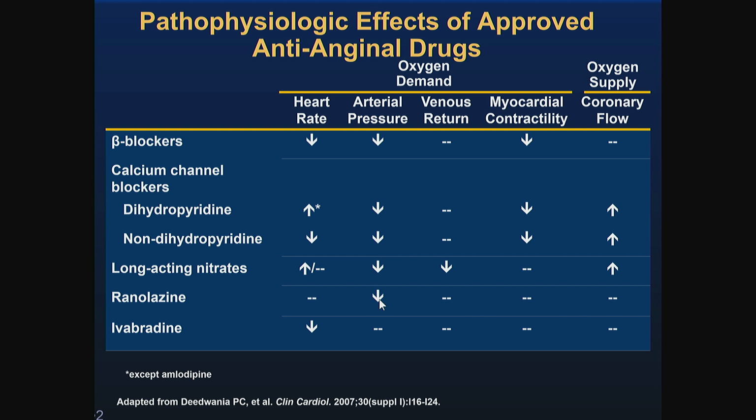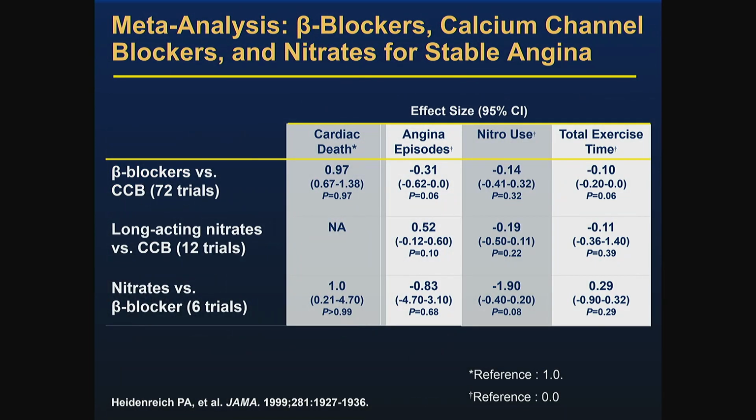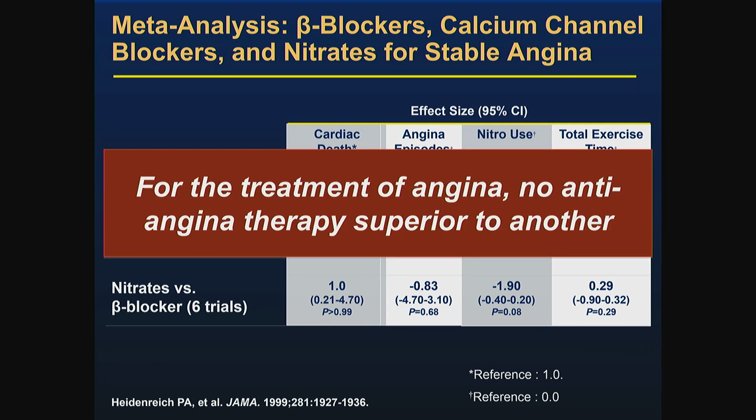Ranolazine has relatively little clinical effect on any of these, with just a small reduction in blood pressure, but no meaningful effect on heart rate. Now, if you look at the studies that have evaluated the different anti-anginal agents, beta blockers versus calcium channel blockers, nitrates versus calcium channel blockers, nitrates versus beta blockers, the take-home message is that for the treatment of angina, no anti-anginal therapy has ever been shown to be superior to another, and they tend to all have a similar type of improvement in exercise tolerance and time to ST depression, and so they can be thought of as fairly similar in terms of their anti-anginal effects.